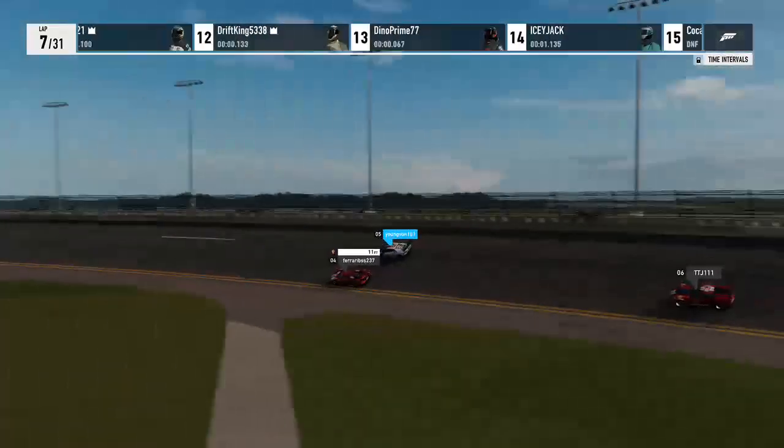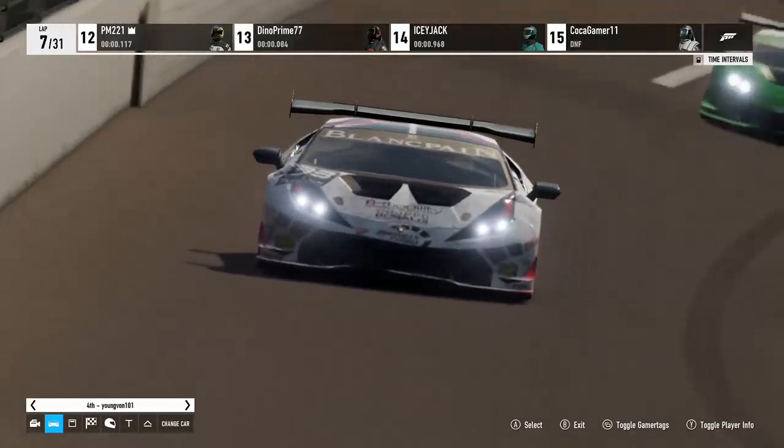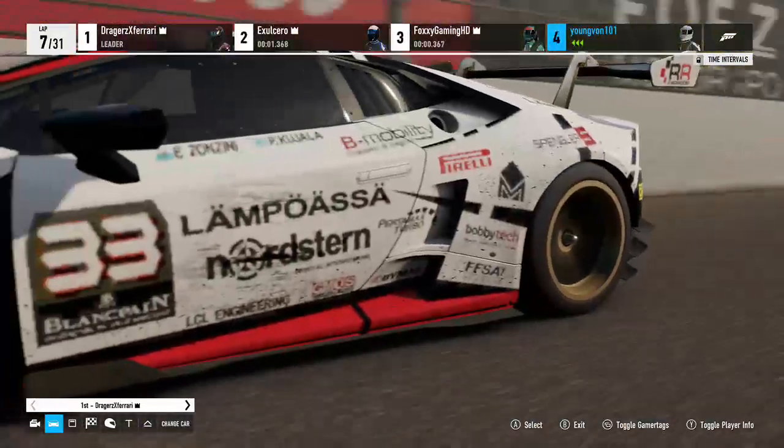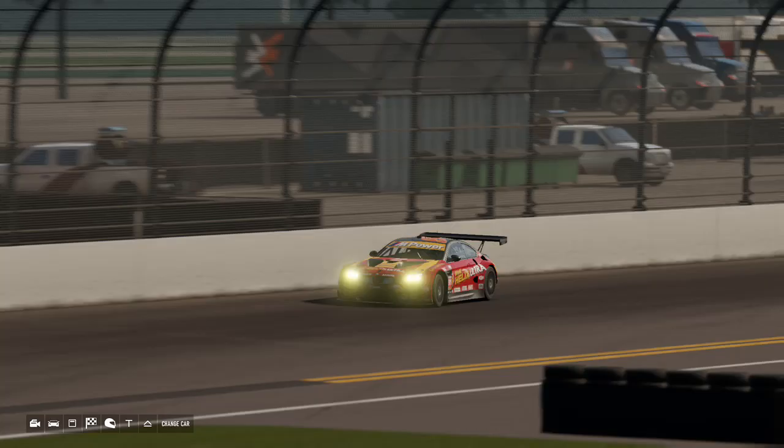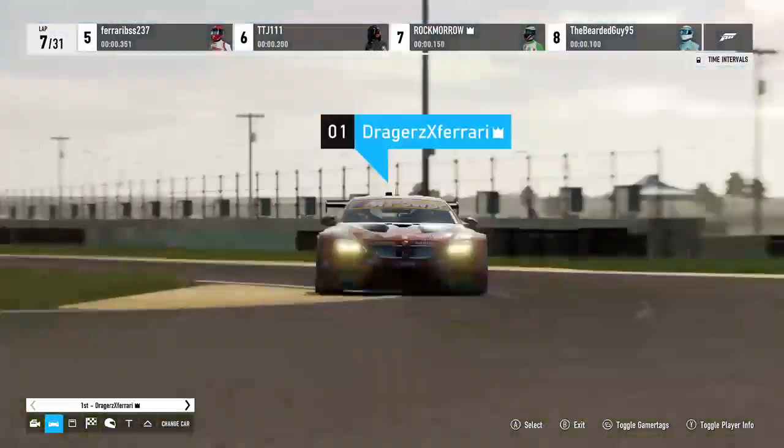And you can see the pure speed that Lamborghini has. He goes right to the outside to get around that Ford GT. But very disappointing for Jan Vaughn. But meanwhile, back up front, this means DragsX Ferrari now has a massive gap over second place.